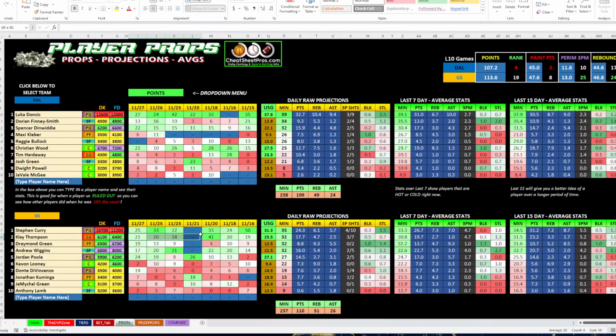So when I was looking at this, look at Klay Thompson. 21, 20, 18, 41, 20, and 19. So his floor is about 18. You could say 18 to 20 points is pretty consistent. So I could add him into this at over 13.5 points, which feels pretty safe. He's getting over that by about 3 buckets a night.